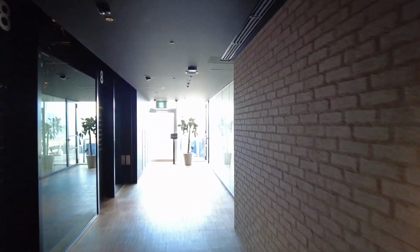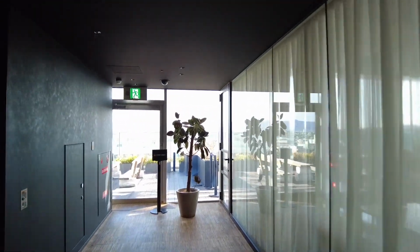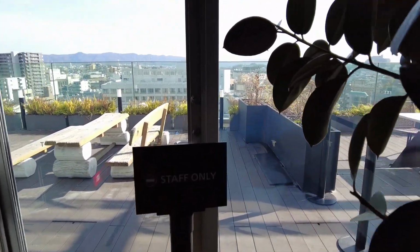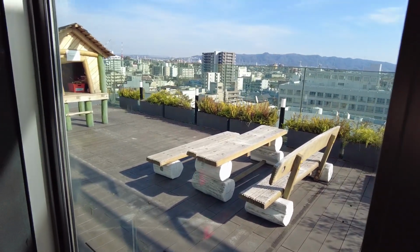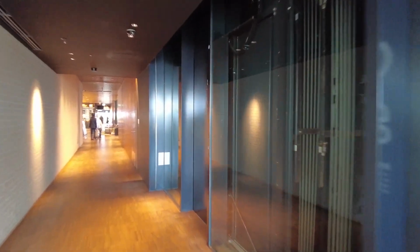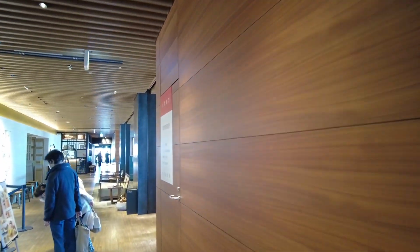Yeah, this building is really nice, very modern. It says staff only. And then over here, it's like a bar. And I'm not really sure because they change. It's changed several times since I've been living in Hirakata.